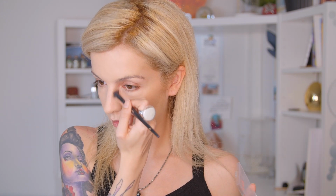So the only thing is when I contour my nose, I will always just take the darker shade. I'm not going to go into the lighter shade because there's no point. It does pull pretty light on me. I really love this bronzer. I feel like this is such a pretty shade. It's a great formula. So let's actually move on to their blushes.